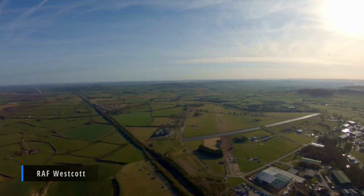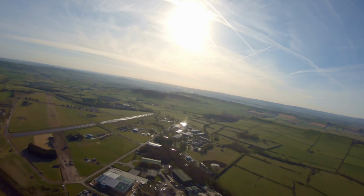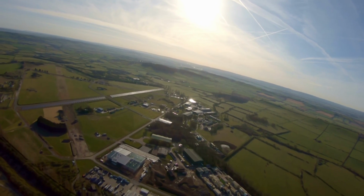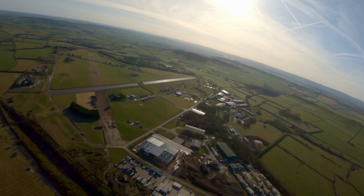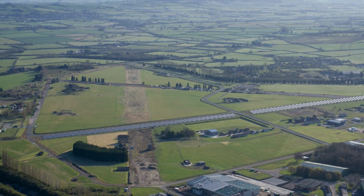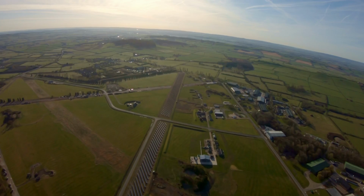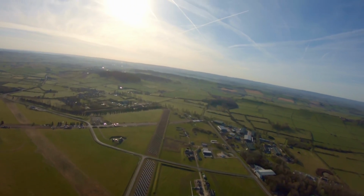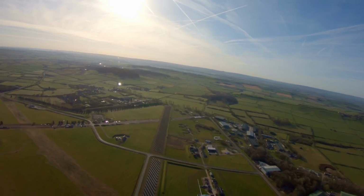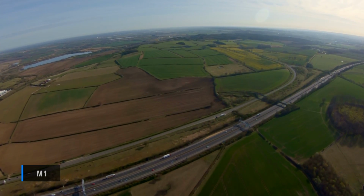This here is RAF Westcott, which was opened in September 1942 and was the base of Number 11 Operational Training Unit, flying the Vickers Wellington medium bomber. And the RAF moved out in August of 1945. It's now the location of the Westcott Venture Park, which is just a business park for light industry. I do enjoy flying over these old airfields. There's loads of them in England.